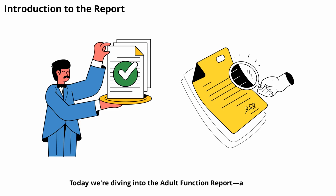Today, we're diving into the Adult Function Report, a crucial document for anyone applying for disability benefits. If you've received this form, you might feel overwhelmed or unsure about what it really means. Don't worry, we're here to break it down step by step. We'll explore what the Adult Function Report is, why it's important, and how you can approach answering it with confidence.